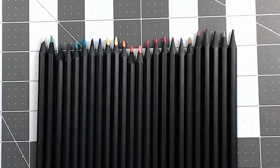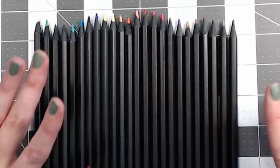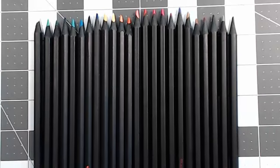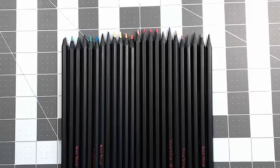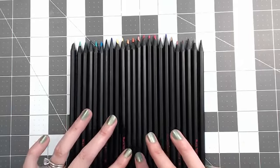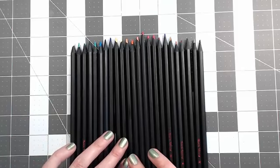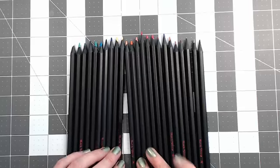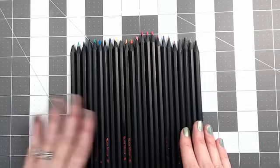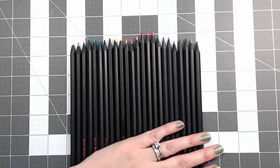Anyway. So these are the Black Widow pencils. I don't know if you can see. Let me zoom out a little bit. There you go. So overall, I think that these would be a good complement to other pencils. They are soft and they've got a little bit of creamy feel to them. I'm gonna work a little bit more with these and see what happens.